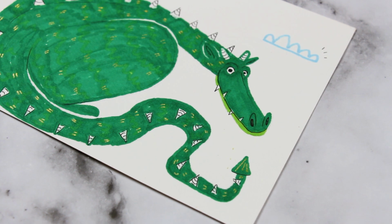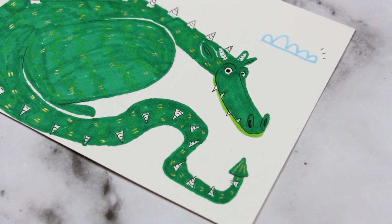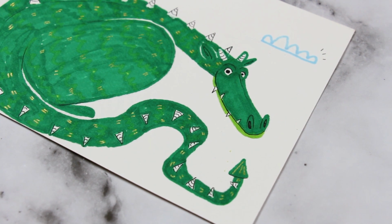So you have this kind of subtle, curly sort of texture on the dragon, but it's fine, you know, like I said, you live and you learn. I just thought the dragon was cool, so I thought I'd keep the dragon. Nothing more to say about that one.